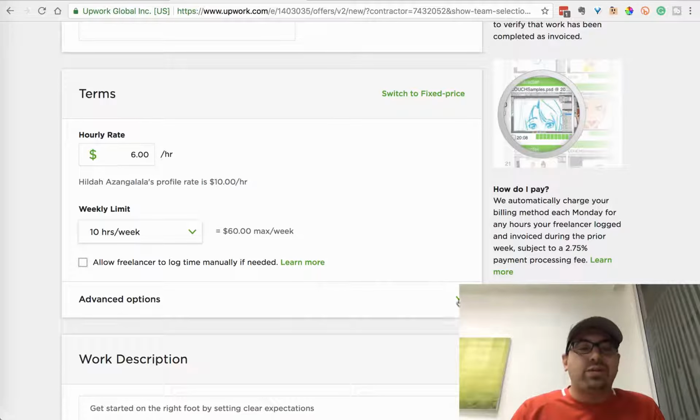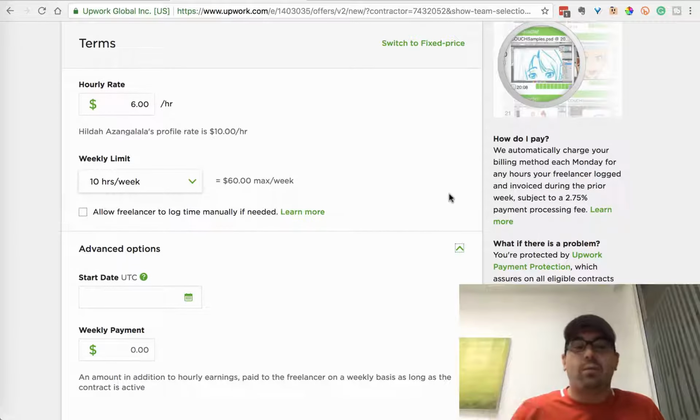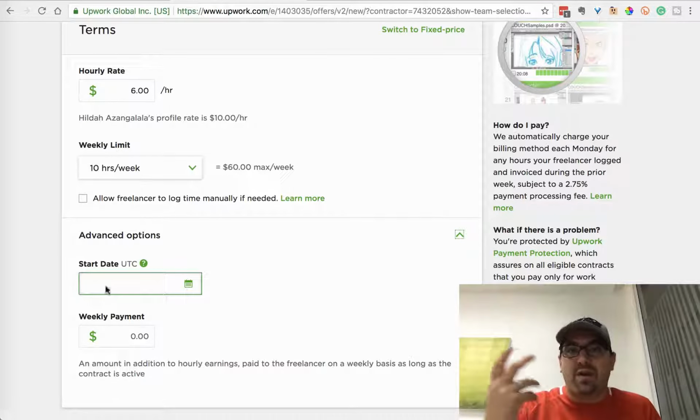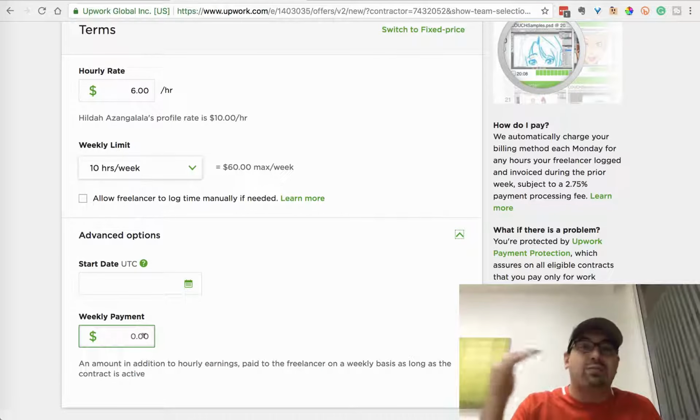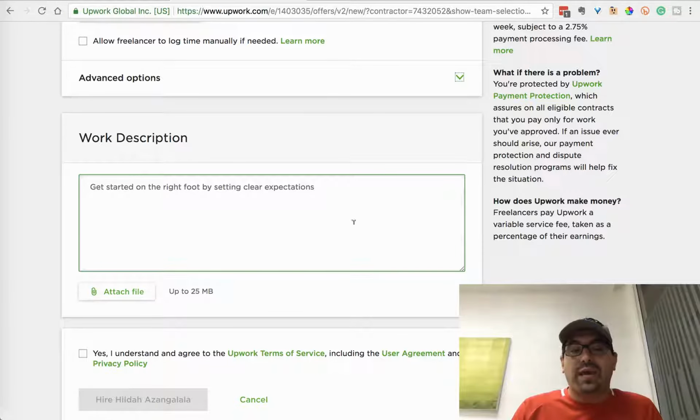Other advanced options: you can have them start at a specific date, or if you want to give them an additional weekly payment, you can do that as well, almost like a weekly bonus. Here's where you're going to add the description of the job. You literally can copy and paste this from other resources that you may have, or something specific you're looking for. You're going to say yes and agree, and then hire the person, okay? That's really how simple it is.